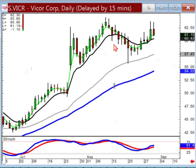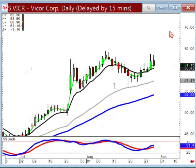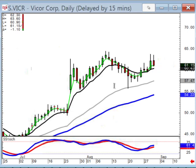So here's VICR. Now, we recommended this one today based upon a potential J-hook pattern. But notice what it did after trading positive today. It closed more than halfway down the candle, which told us the bulls were not in control. It actually closed right on the 3T line, which is the 3 exponential moving average.